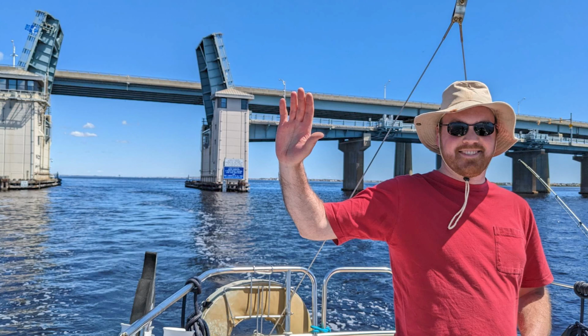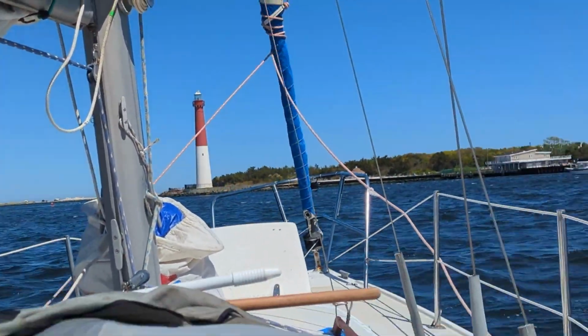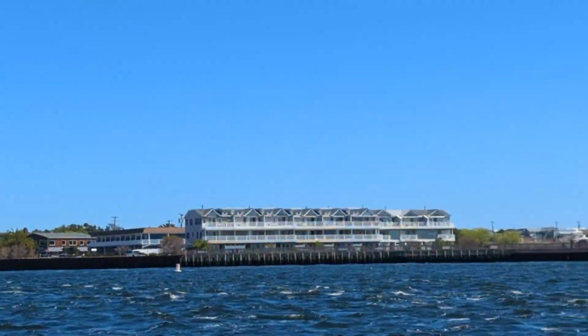Chris's boat is a Catalina 30. They did try to motor sail while in the bay, but there wasn't much wind.